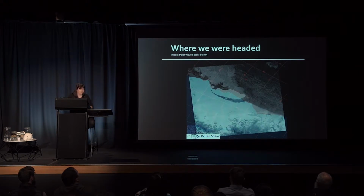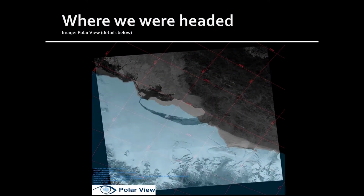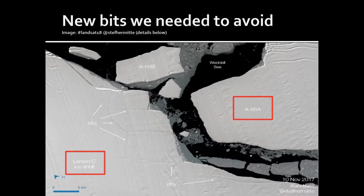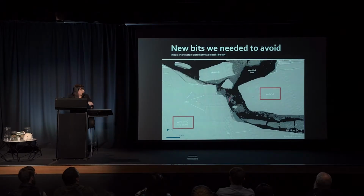So, where we were headed. This is a satellite image. You can see there where the iceberg's broken off. Our plan was to try and get down and follow all these leads here, get all the way around to this area. Now it seems like it would have been easy to go up the top, but as you can see, the iceberg wasn't really doing what we wanted and kept bumping back into the sheet. It was also starting to crack off, and it really just wasn't worth coming through this way because we could have got hit by huge bergs if they came through.